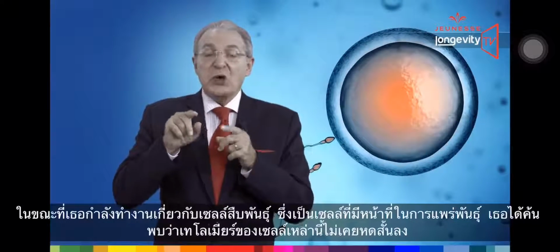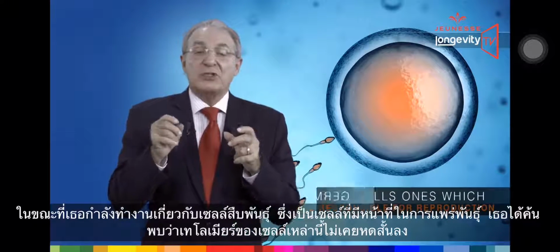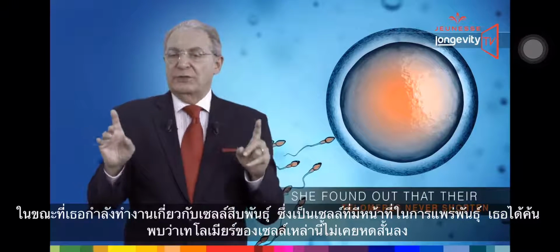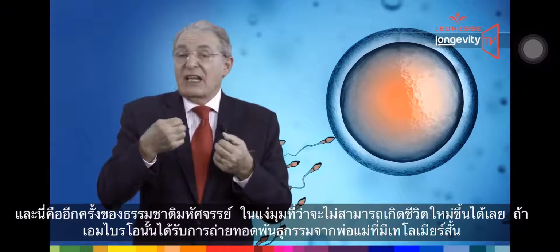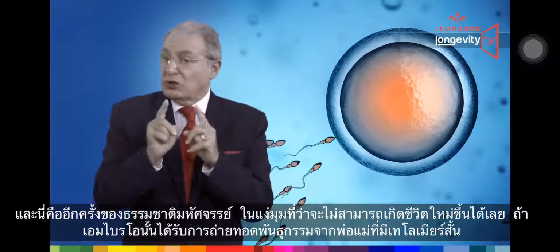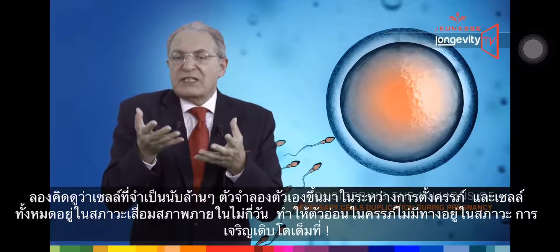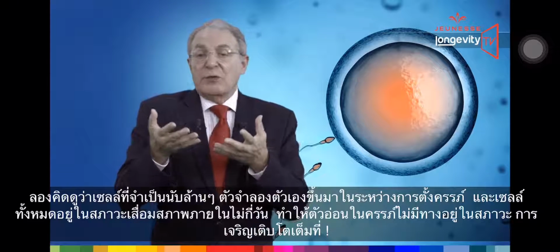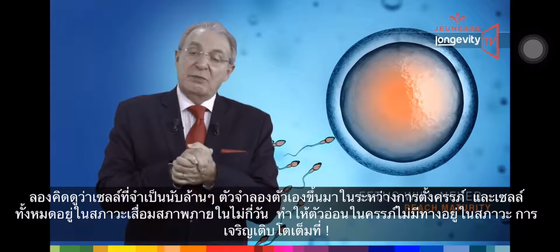While she was working on germinal cells, the ones responsible for reproduction, she found out that their telomeres never shorten. And this is a natural miracle, in the sense that life would be impossible if an embryo inherited short telomeres from its parents. Considering the millions of necessary cell duplications during pregnancy, all the cells would reach senescence in a few days, and the fetus would never reach maturity.